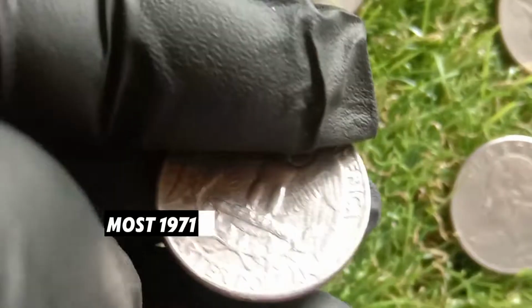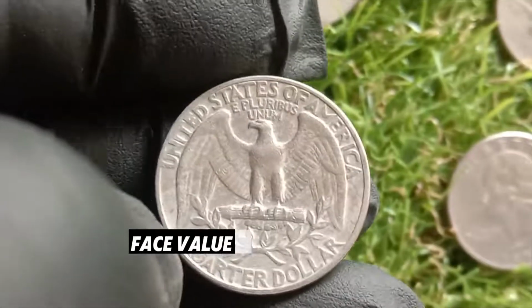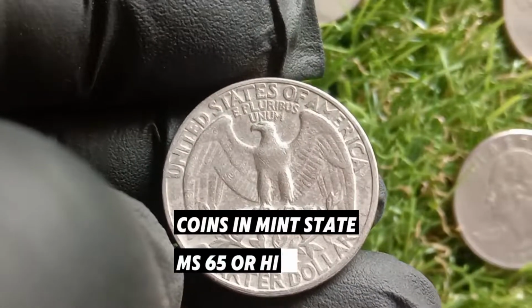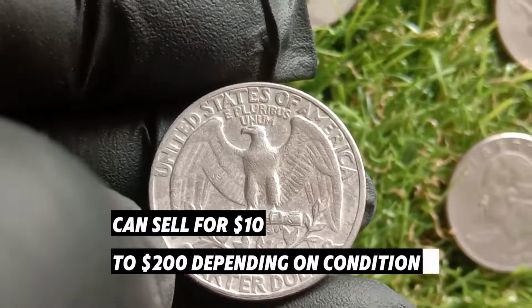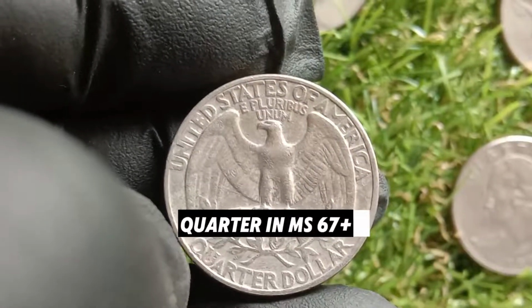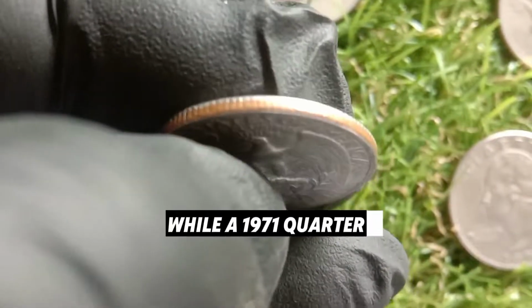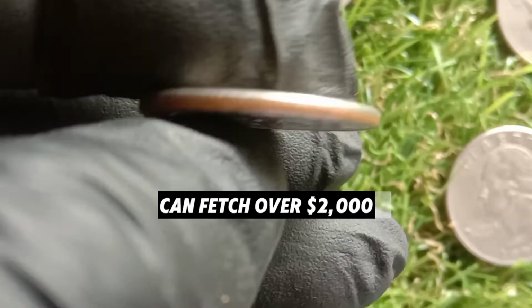Most 1971 D quarters in circulated condition are worth face value, 25 cents. However, coins in mint state, MS-65 or higher, can sell for $10 to $200 depending on condition. The highest auction record for a 1971 D quarter in MS-67 plus is around $3,000, while a 1971 quarter in superb condition can fetch over $2,000.